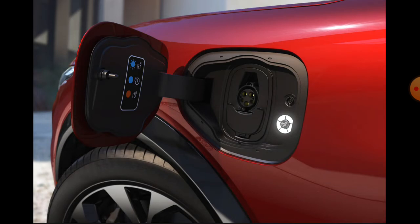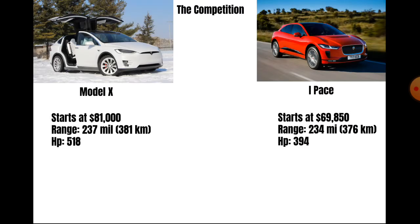Next up, this car has a charge port, which is something that your Escape doesn't have, unless it's a plug-in hybrid, which it's not. But this is an electric vehicle, and so that's the only way this thing will get its fuel: if you recharge it. Just thought I'd point that out.